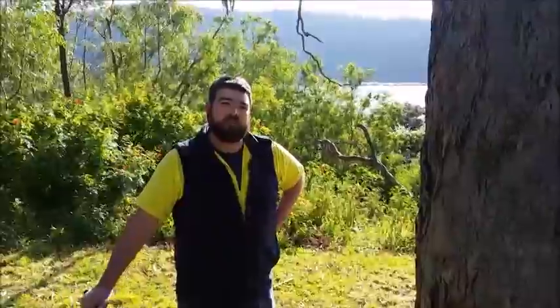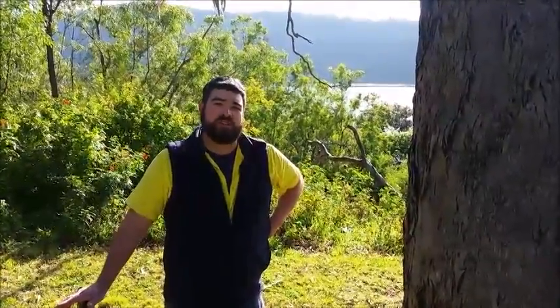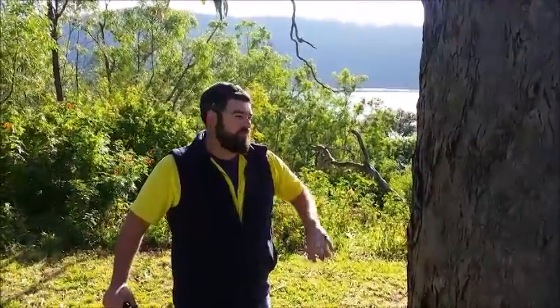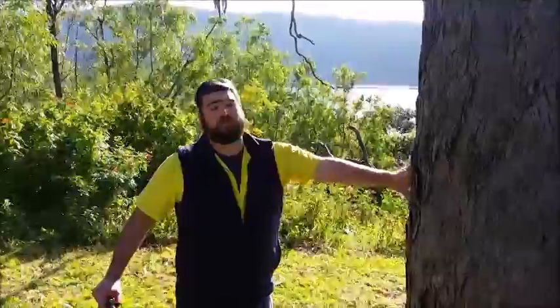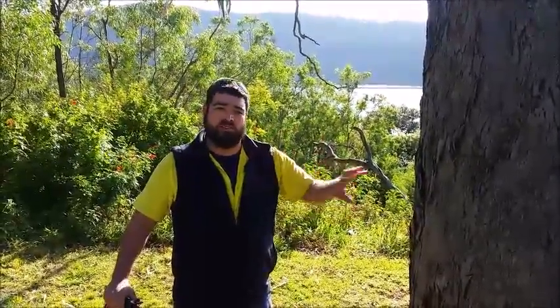We're out here on the Hawkesbury River in New South Wales, looking around for termites. Got a building behind us here, and we found active termites in there. So now we've been doing a bit of exploring to locate the nest. We found this big old gum tree here. It's a beautiful tree. And we have found active termites of the same species on the tree.